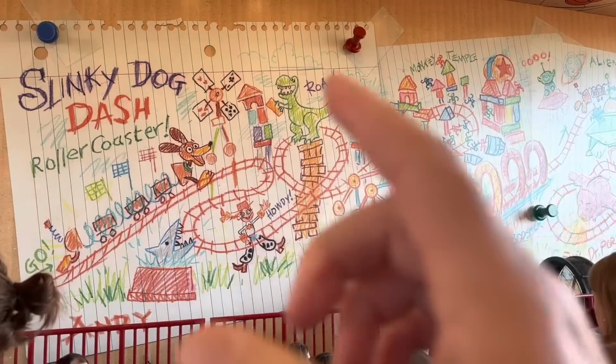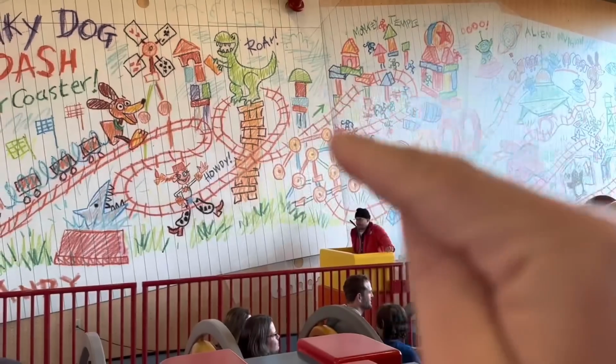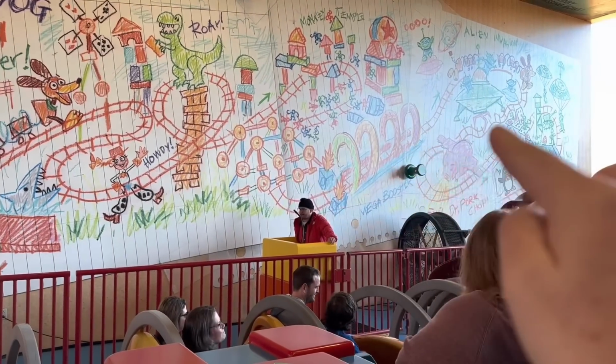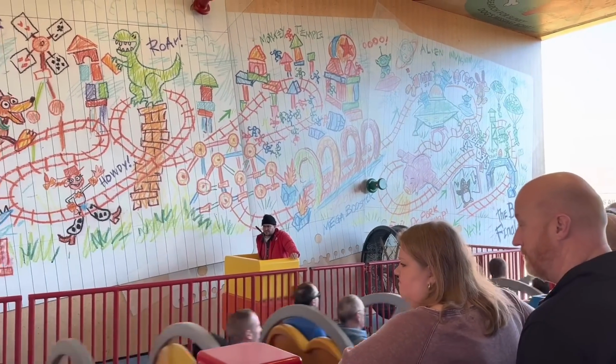All right, it is 8:18 in the morning. The park actually opens at 8:30 and we're going on the ride. It said a 45 minute wait, but that was not a 45 minute wait. It was 18 minutes. So here we are. Something fun to look at in Slinky Dog Dash when you're first getting on. Right there is a piece of paper. That is the whole roller coaster mapped out. So you see everything. You see the chutes, the wrecks on the Jenga, all this. So you kind of see what you're gonna do.